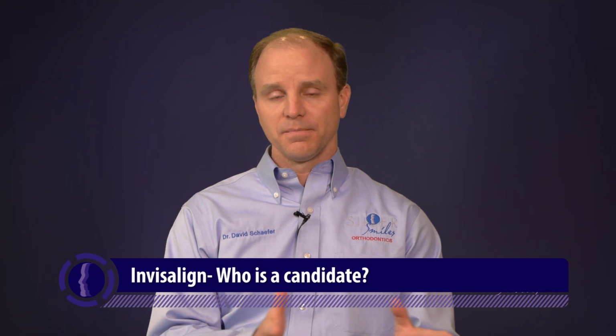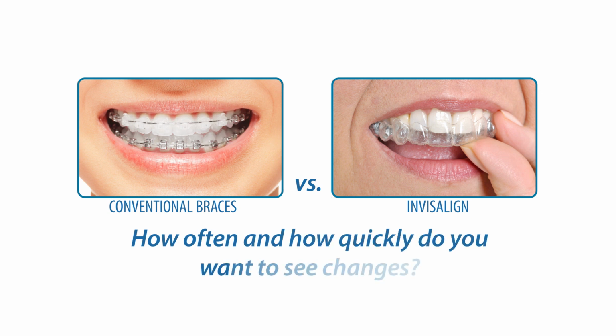The difference really between Invisalign and actual braces is, I tell people, our end result will be the same. Usually the end result is the same. The biggest change is how often, and I ask patients, how quickly do you want to see changes? Because that's the biggest difference between conventional braces and Invisalign.